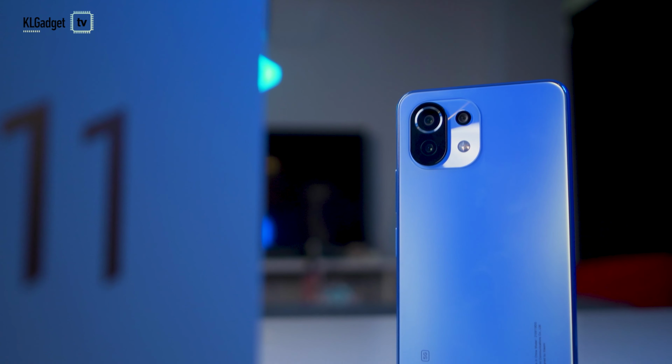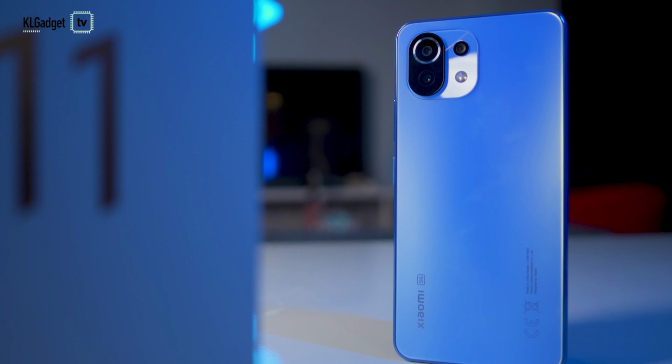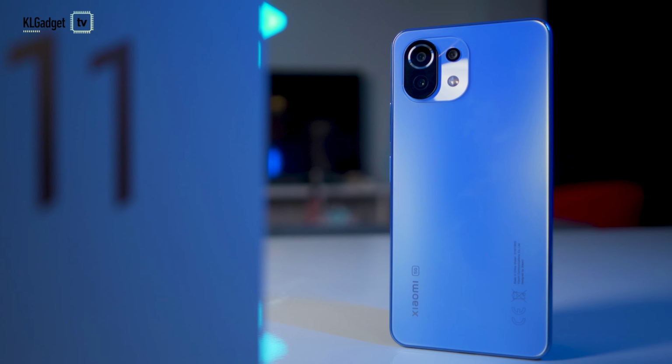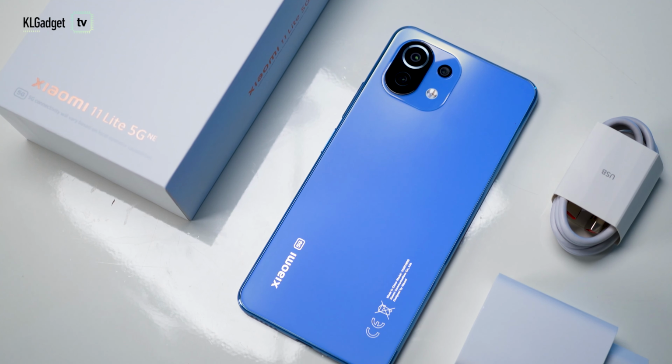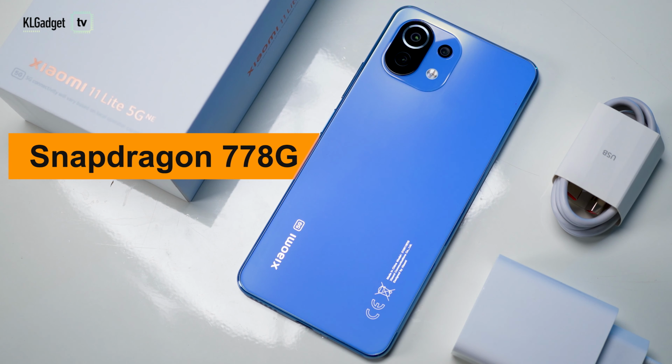Now moving on to the main draw, which is probably the only difference between the Mi 11 Lite 5G NE versus the original Mi 11 Lite, which is the upgraded chipset. This runs on a Snapdragon 778G, which now supports 5G connection, compared to the 732G that was in the original Mi 11 Lite. Now, with a better chipset, you should expect better gaming performance as well, which we'll probably do just a little bit later, just to show you how it feels like.